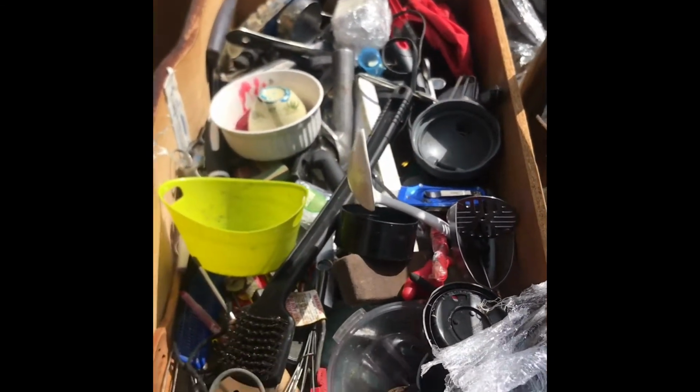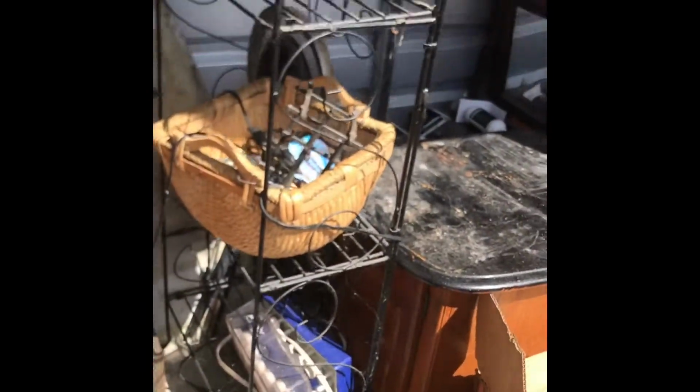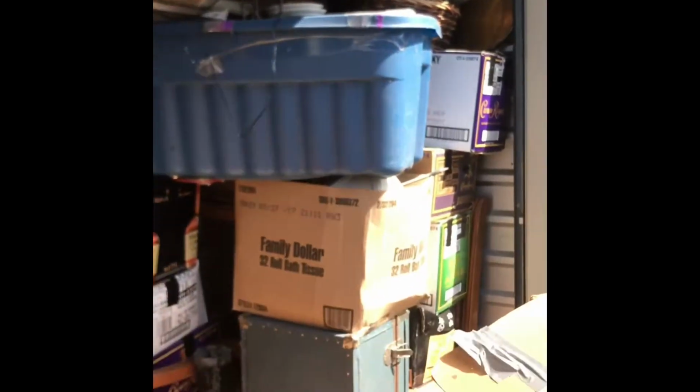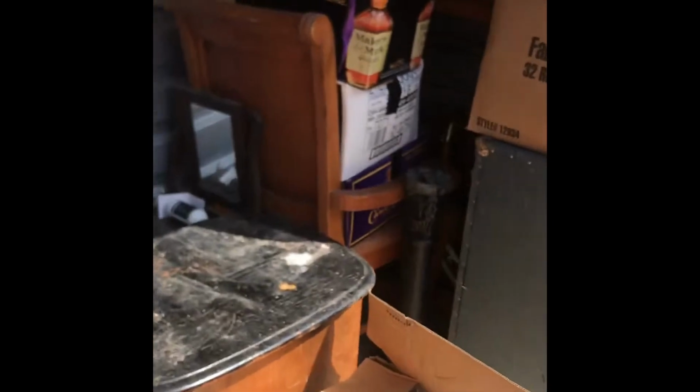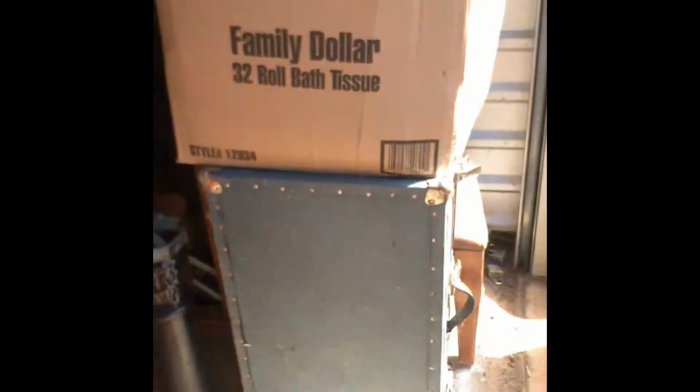Metal detector, I don't know if it works. Total trash. Total trash. Black Widow got away. We'll find it. Oh, there's the top to that table right up there. This looks like it might be cool. It's like a little mirror box thing. So far, a lot of donations.